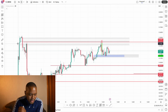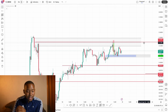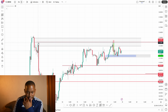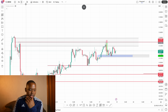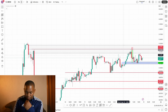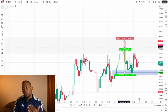I did mark out this fair value gap, right? So if you look at this area in the market, we did hit a fair value gap, and the market reached this high here, and we can basically say that the market reached equal highs. So at this point, I started seeing that German 40 is starting to fail to break above this level. If you guys can see right over here, especially with these candlesticks, you can see that the market was failing to close above this level.